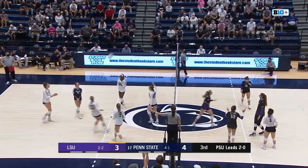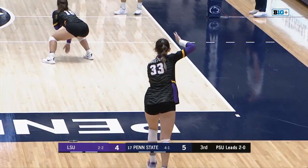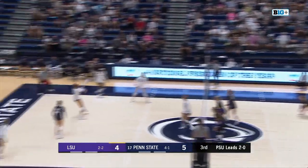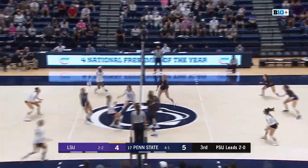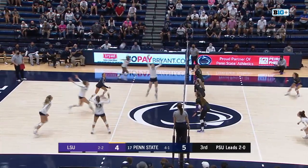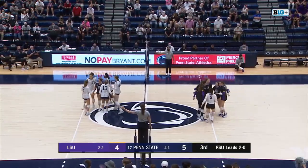Larkin with a little trouble there. A double touch will be called on Larkin. Brister sends it over, received by Pritchard. Blossom with the pass up to Parker from the 3-meter line, blocked at the net. But here comes Penn State once more. Rollins from the left pin, cross court she goes.